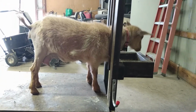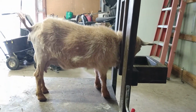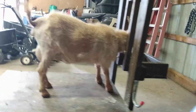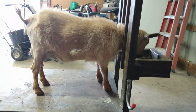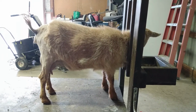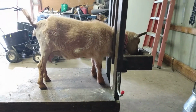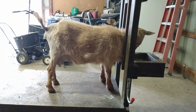So checking out Frosty here. Her udder is not exactly the same as her dam's. Her dam had better attachments, a little bit more height, I'm thinking, and a little bit more plum teats as a first freshener. So we're gonna have to see what she does as a second freshener. I have no idea what the capacity is going to be. Her udder's cute and tiny, but as of right now, I'm not exactly blown away by it, and I'm just concerned that we're not going to have the capacity.